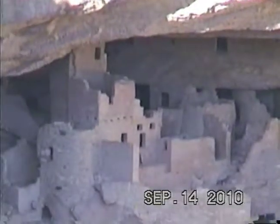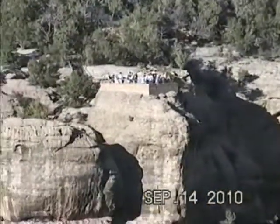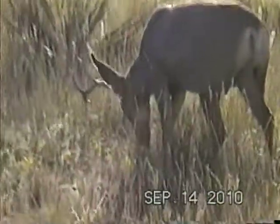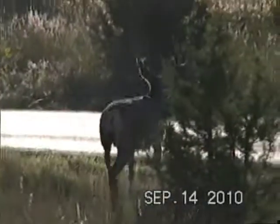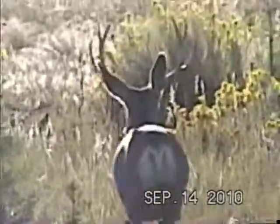Got to play with the zoom for the shade. It doesn't let us. Yeah. At the top are the people there, on top of the Cliff Palace. And here we go. Close? Oh yeah. Isn't that beautiful? Isn't that beautiful? How could anybody shoot those things?